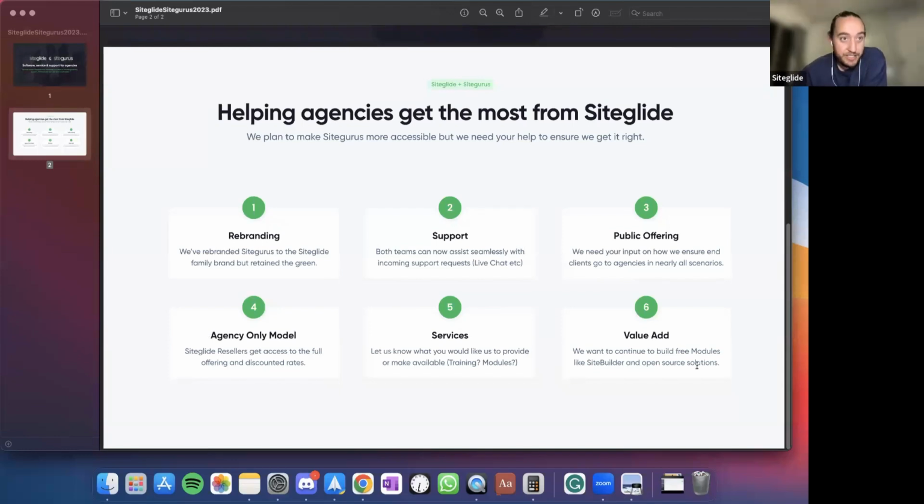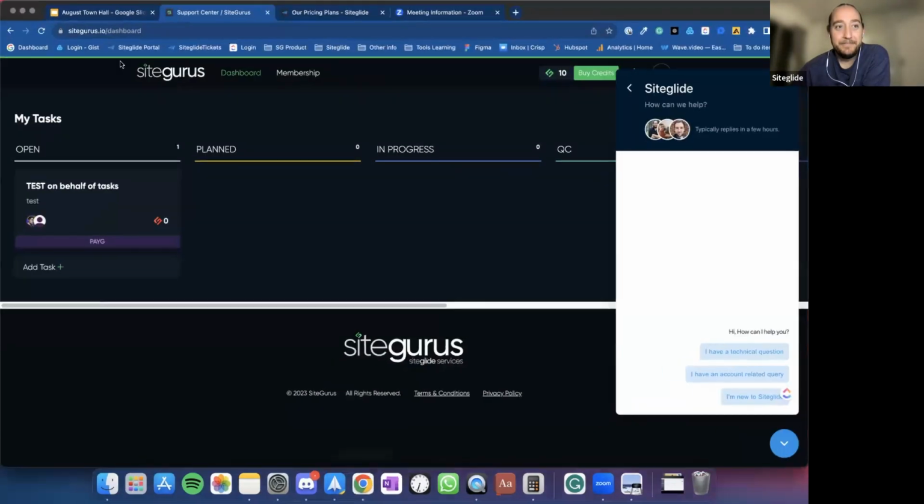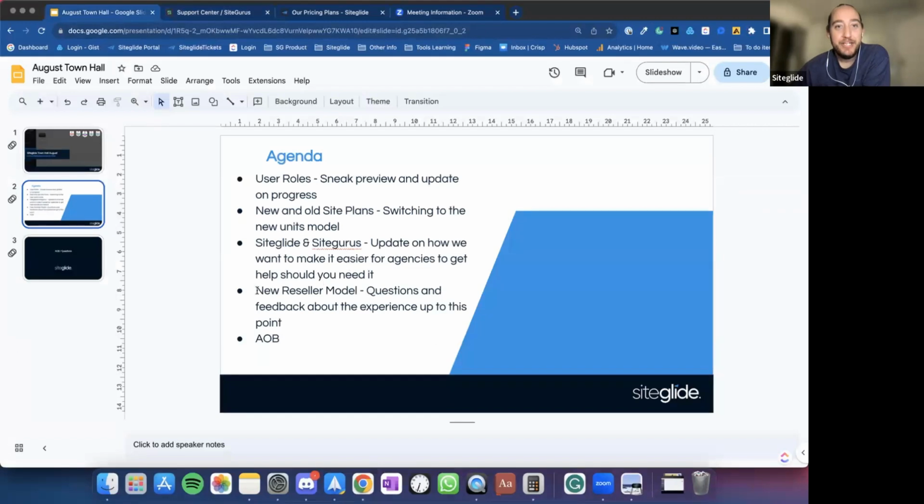Okay. So any questions around Sitegurus or anything on that side? Nothing I can think of, guys. Nope. Okay. And then I think the next discussion is just putting it out there to anyone on the reseller side. I think probably from everyone here, it's probably just Devin. But I'm not sure if there are any questions or feedback around the experience so far, Devin, or how things are going. I know we had a couple of questions.